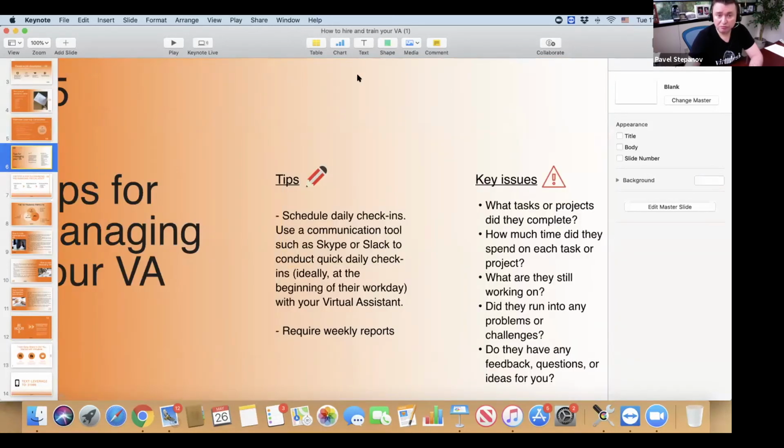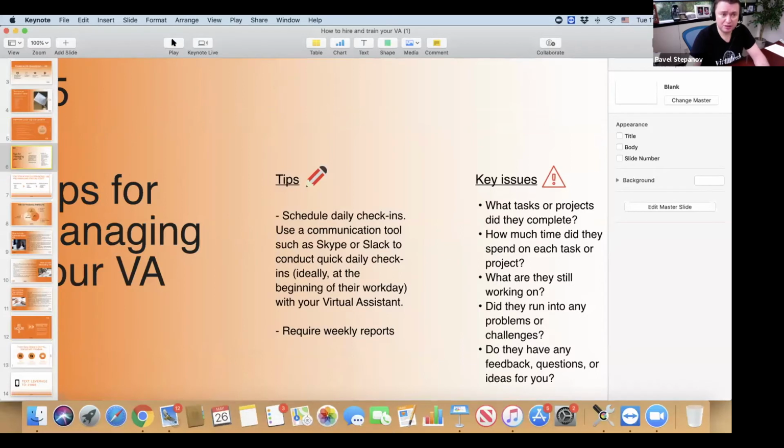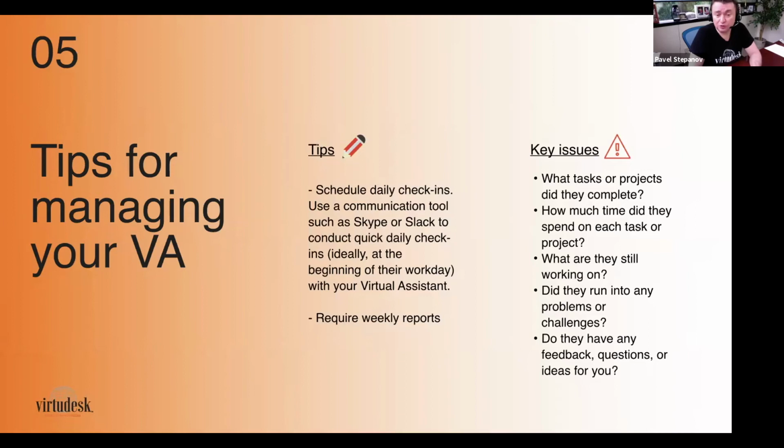When you manage your VA, I don't think I shared that one, but there are some tips on how to manage them. You need to have scheduled daily check-ins with them. Some clients require a start of day report and an end of day report. I personally don't like the start of day report because, by my DNA, I consider myself more of a halftime coach, in essence. I look at how things are going and I adjust in the midday on what needs to be done. If that makes sense in football terminology. So schedule daily check-ins. It's important because you're on the same page as far as what's going on.